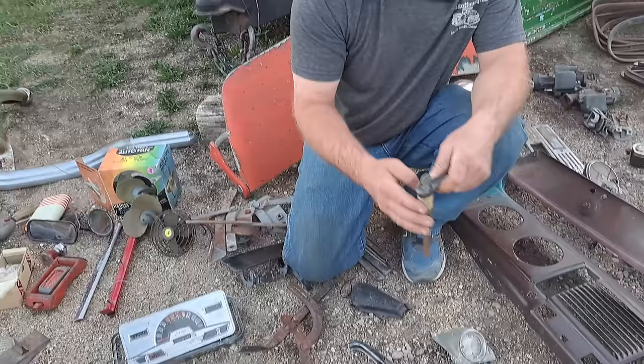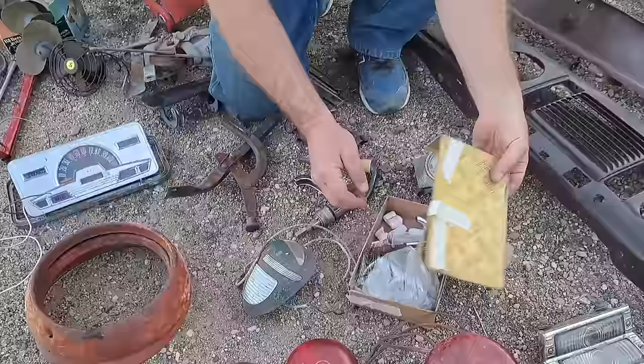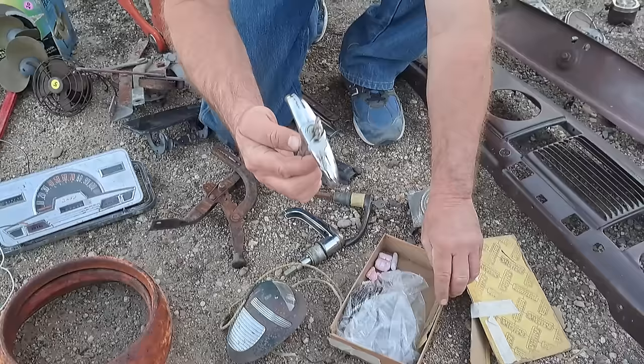This is a new old stock, I think it's GM trunk handle. Here's a GM clock off the dash. These are marked on here. Let's see where, right here. These are new old new replacement stock, Oldsmobile 46, 47 series 70 to 90. But you got the nice trunk handles with the key and everything. There's two of those in there.